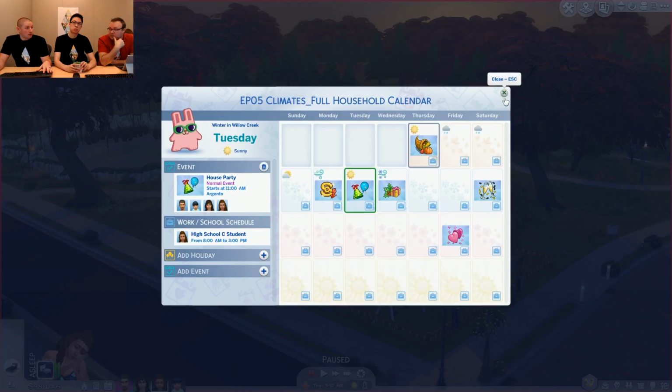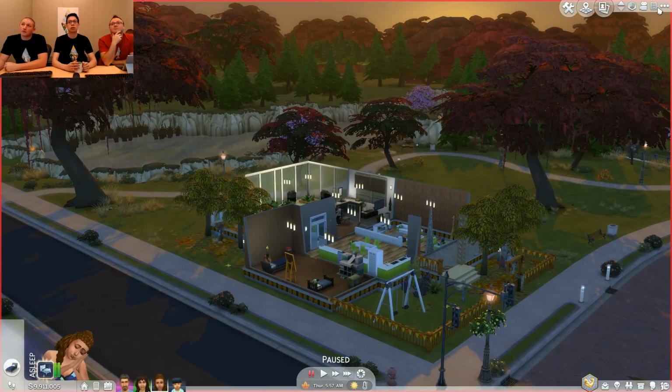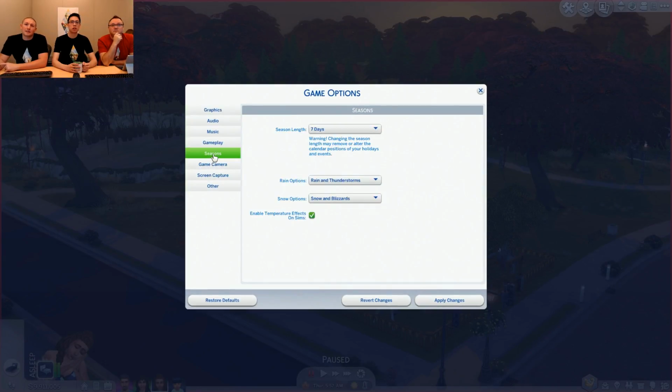So are these 1-week seasons? Oh, that's right. You might notice there's a background on each one of these little tiles over here. We're currently in fall, but if you go to options, we can show really quick. We won't click it, but we'll go to game options. We go to seasons. Right here, you have a drop down, so you can either do a week, 2 weeks, or 4 weeks.